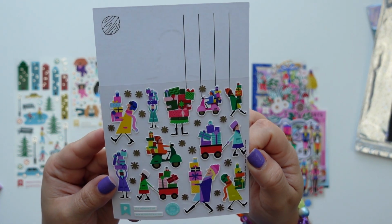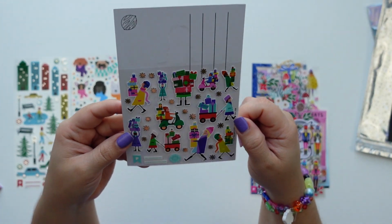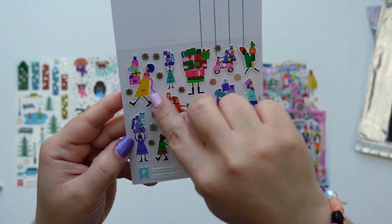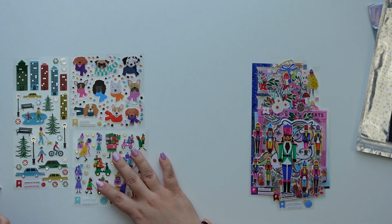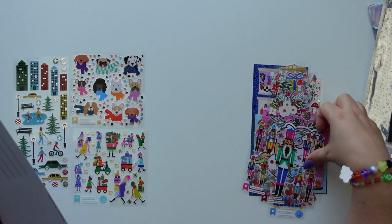Oh my god, this is so cute. I am obsessed with this. All the presents. This is too cute, and I love a sprinkle. I'm so happy that lately they're doing this thing where they fill the background with sprinkles.